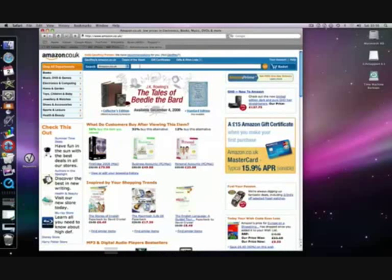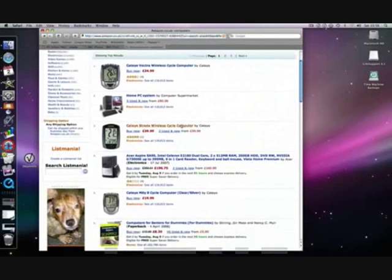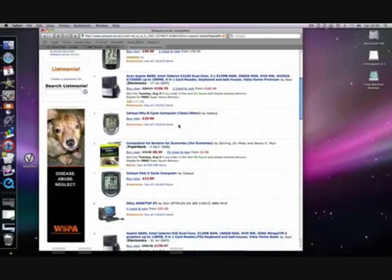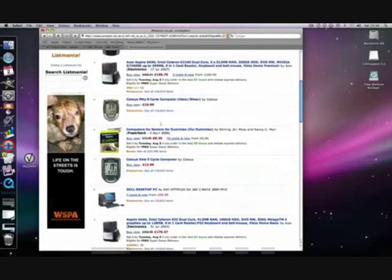Now, if you'd like to search on a specific subject like computers, you can just enter that in and click return or go, and then you'll get a list of items come up. And as you'll see, some of these are actual computers, some of these are books.